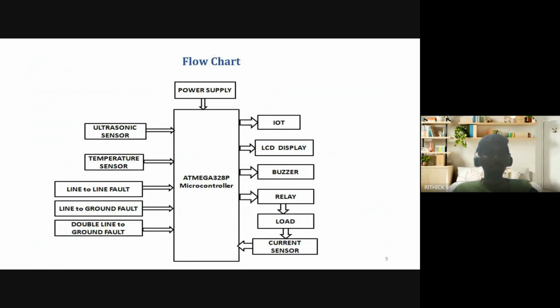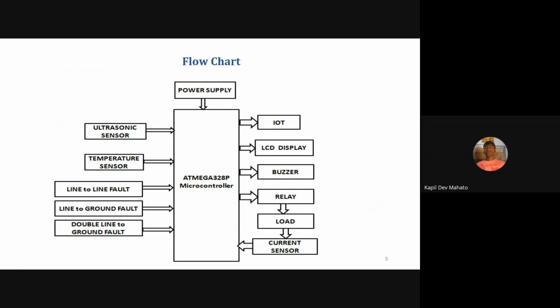This is the overall flow chart. It shows what techniques we used and what faults are identified. And on the right, we show what components are used to display the output and which sensors are used to give the exact data from the controller.